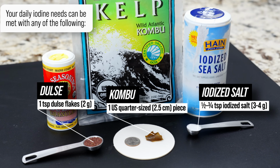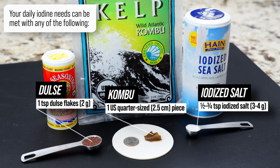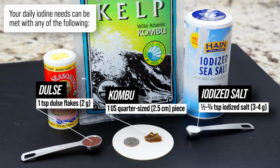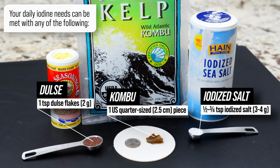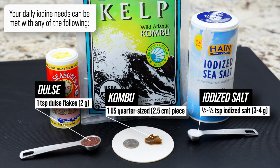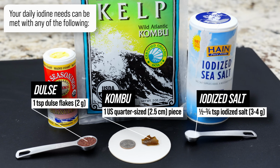If seaweed isn't your thing, iodized salt is another food as a supplement option. Depending on the brand, half to 3/4 of a teaspoon of iodized salt meets your daily iodine needs. Just be mindful of your sodium intake. If you do not eat seaweed or iodized salt in your diet regularly, then taking a multivitamin containing iodine can be an effective and safe way to meet your daily iodine needs. Just be sure to monitor your intake.